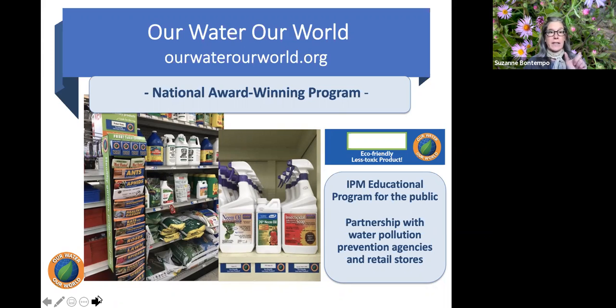Anyway, you can also access these on the Our Water, Our World website. You might also recognize our little shelf talkers that we put underneath the eco-friendly products. That will let you know that it is a product that is not going to pose any harm to our waterways. It will be less toxic for your family, your children, and your pets.